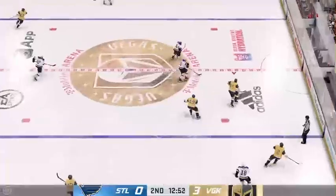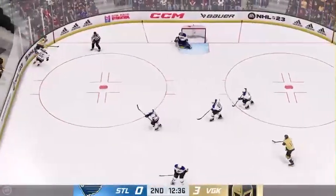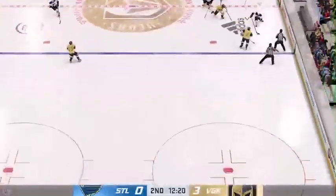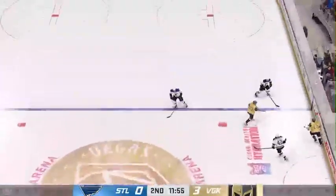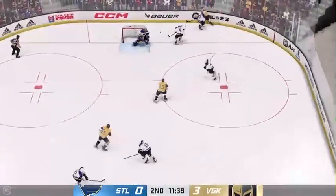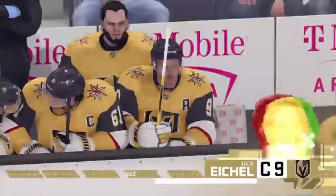Vegas looks to break out in their own end. Here we go, pucks in deep. Turned aside by Binnington. St. Louis gains a hold of the puck against the boards. Vegas gains a hold of it. And he takes the dish. Play is whistled dead as the puck goes up and over.